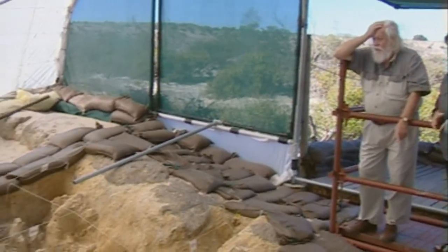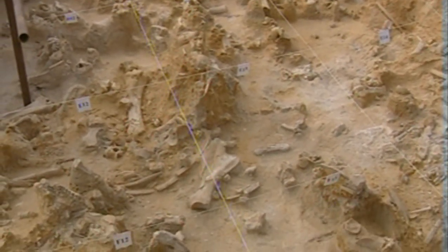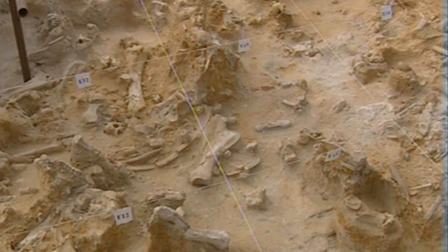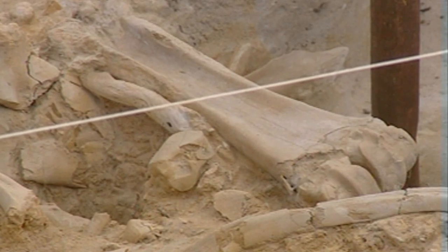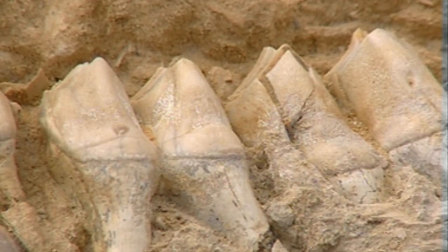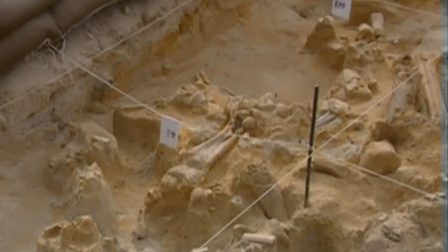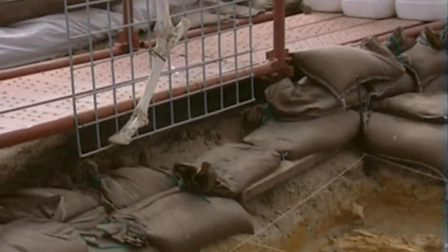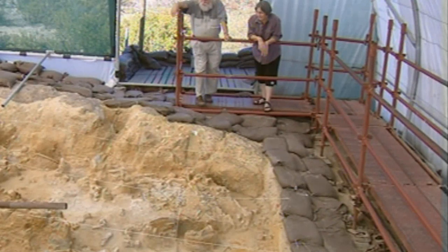But now the abandoned mine yields a much more peaceful resource, evidence of past life on Earth. And we've got over 200 different kinds of animals and well over a million specimens. That makes this one of the richest sites in the world. Windows in the past that are opened up to us through operations like this help inform us of the different kinds that lived way back in time.